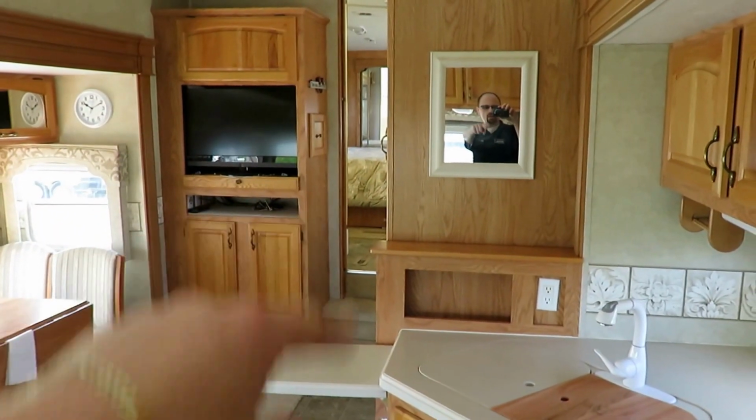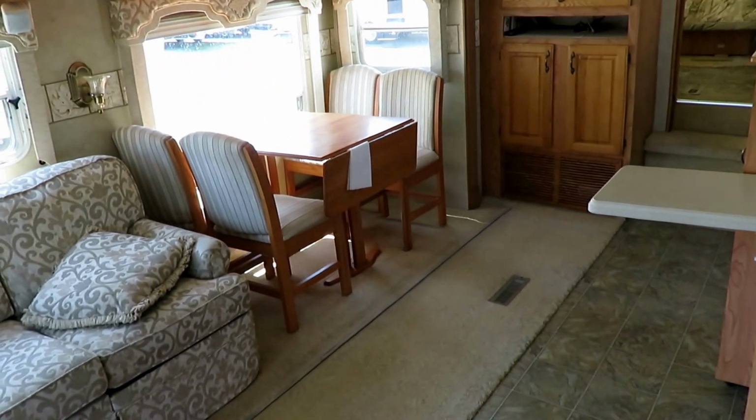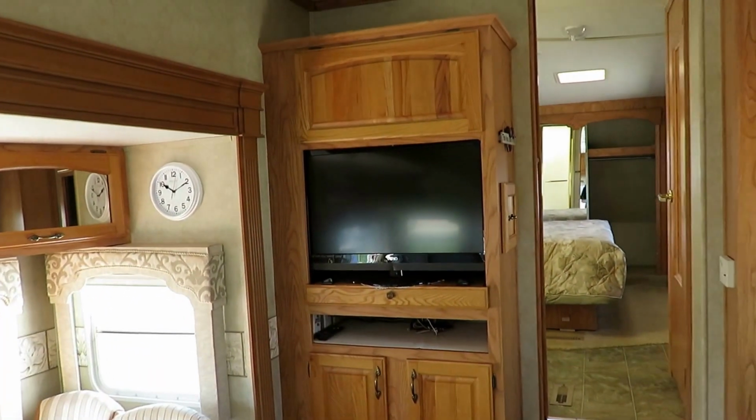Caught myself in a mirror. I try really hard to avoid that. I don't know, I'm funny about it, but when I'm doing these tours, I don't like to be in front of the camera most of the time unless I'm just really feeling froggy on a given day. Then I'll tend to hop on over.